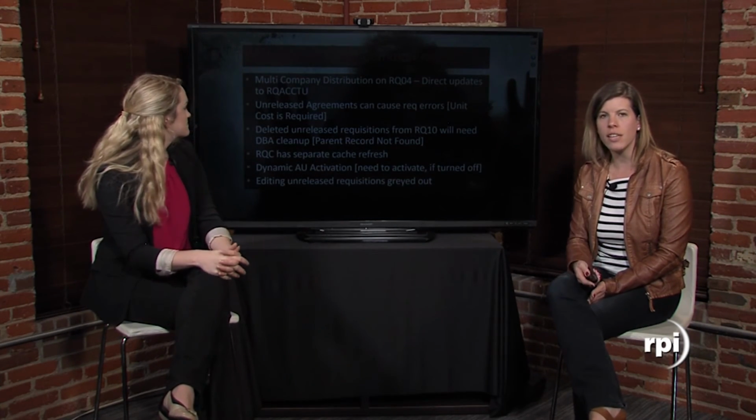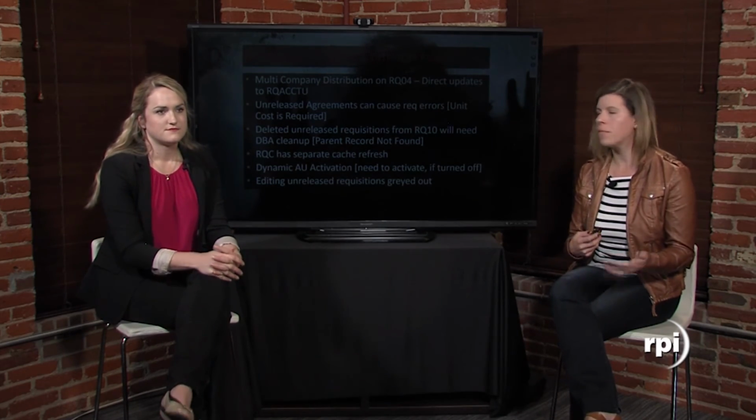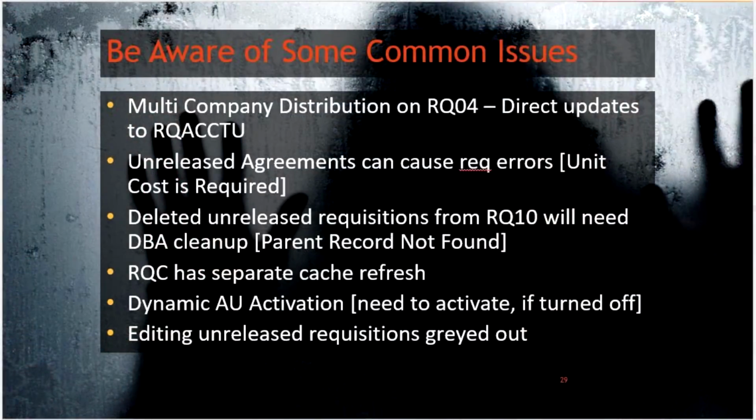So some common issues to keep in mind when you have RQC implemented or you're using particular configurations. We talked about this a little bit earlier. If you're on an earlier version of Portal and RQC, you can have that RQ04 account unit issue where you basically need to override and change multiple instances of that RQ04 record. So just keep that in mind. If you have any unreleased agreements in PO25, this can cause errors in Requisition Center, so make sure that you have a process to monitor those.